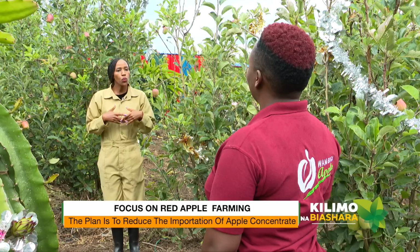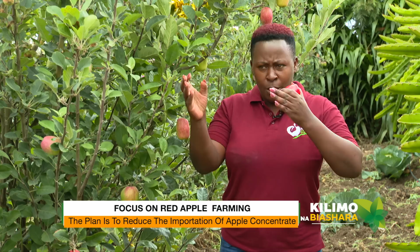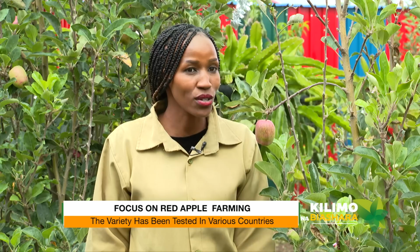So many companies that are making maybe apple juice, apple cider, they import the apple concentrates. So instead of them importing, we'll be making the concentrates right in Kenya. For the time that you've been here, Kate, you've received so many visitors, even when we are in the farm, both local and international. Tell us about that. Your market has gone beyond the local market.